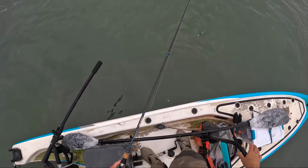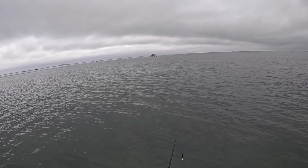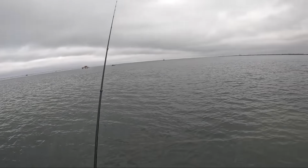Again, not the fish we were looking for, because we're looking for some keepers today. But it's awesome because there can be some bigger fish, even in areas where you're just going for 16, 17 inches.